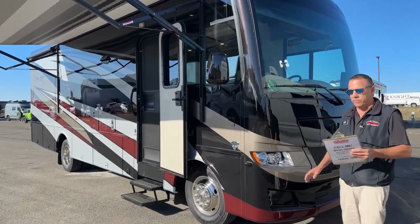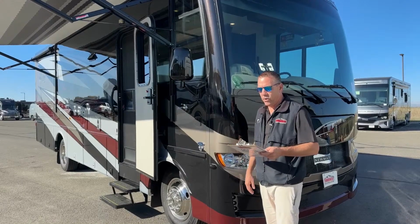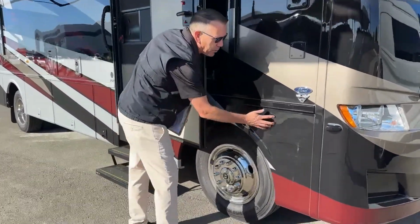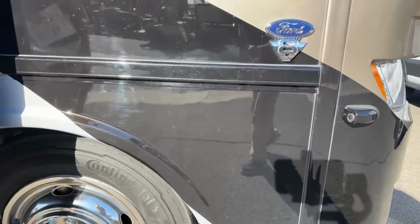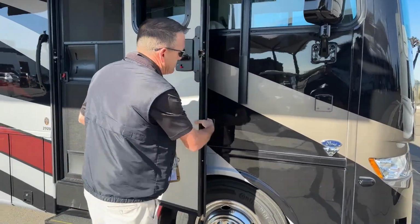They're just awesome. You got a TorqShift 6-speed transmission right up front here, and it's 460 pound-feet of torque on this guy. It's a real nice kind of bronzy black paint with some nice taupe. Just a gorgeous coach, great graphics. We do have our door holder here. If you want to keep the door open, you can also shut it.